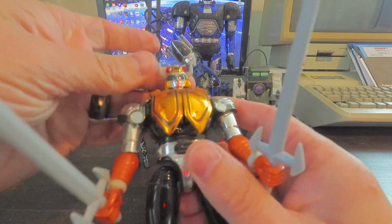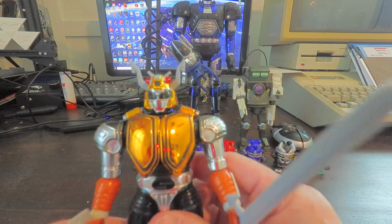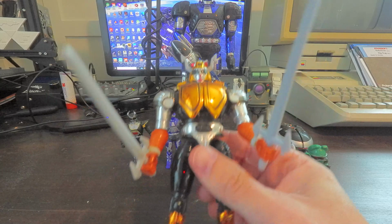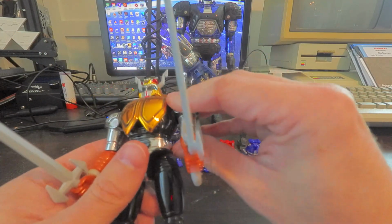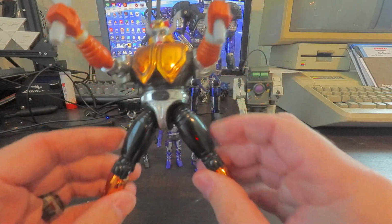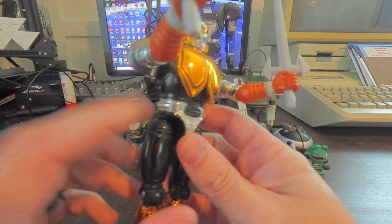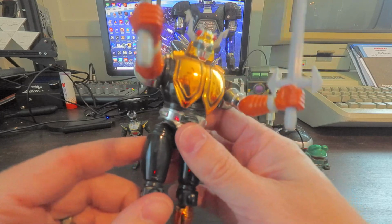The head, at least on mine, doesn't rotate. I don't know if that's normal or if mine has been glued and repaired or something, but it doesn't rotate on mine. No waist swivel, but the hips do move. They don't quite do a full split, but they go out quite a bit. The plastic on these hips, if I remember right, is pretty brittle and fragile, especially over the years.